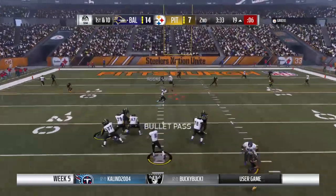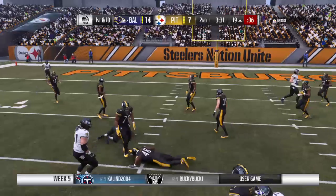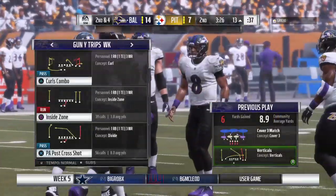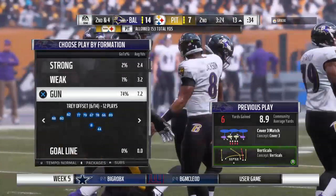After the interception, here's Jackson. Got his man complete over the middle. That's Cannon. And they'll bring him down at the 13-yard line. A gain of 6 there on 1st.